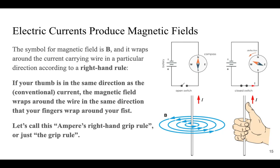If you were to grab a wire with your fist and you held your thumb in the direction of conventional current, meaning the direction the positive charge was flowing, the magnetic field created by that current would wrap around the wire in the same direction that your fingers wrap around your fist. So this is the grip rule. Point your thumb in the direction of the current and your fingers wrap around in the direction of the magnetic field.